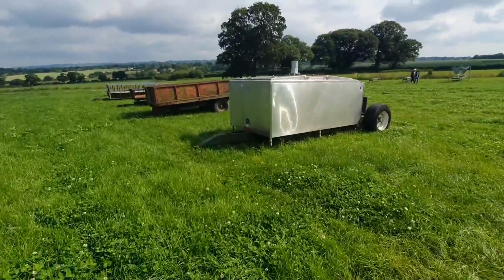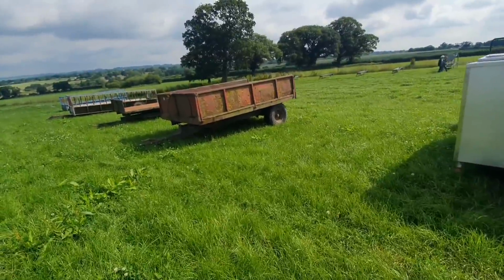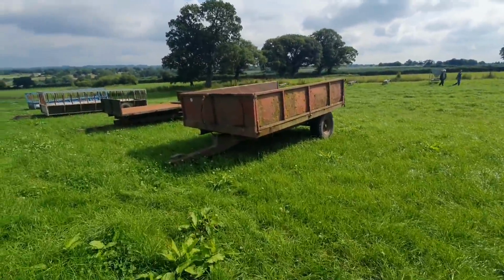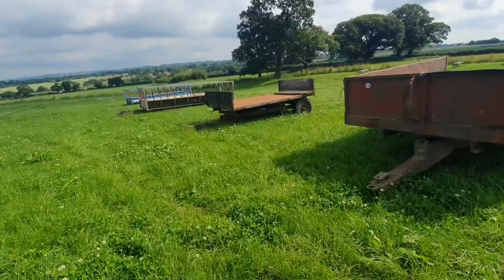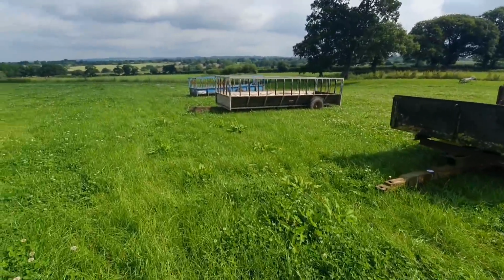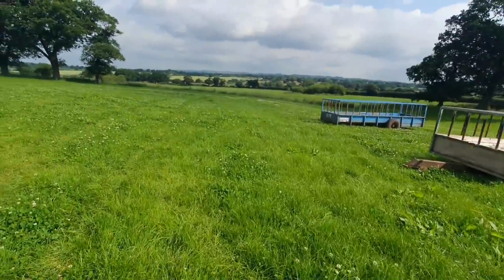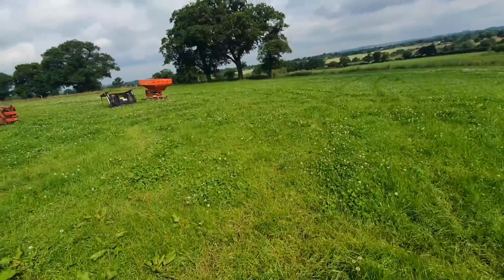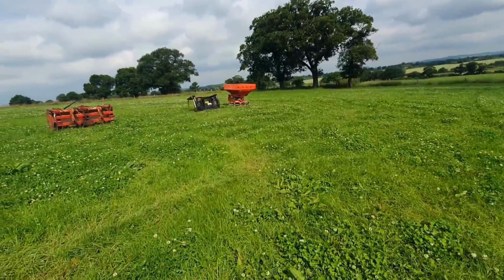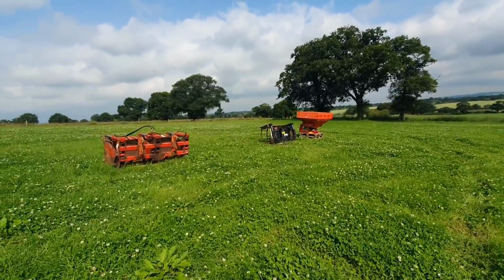Mobile milk tank. I'm assuming it's so that if the weather does get bad, he's still got a way to get his milk out to the milk tanker. Pair of feed trailers. I'm going to end up making this a long video, aren't I?